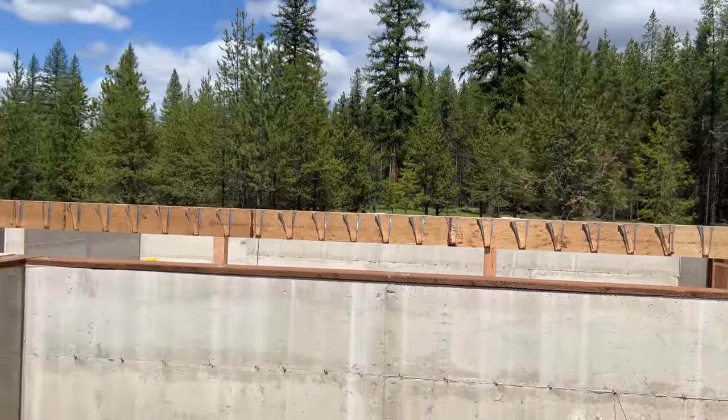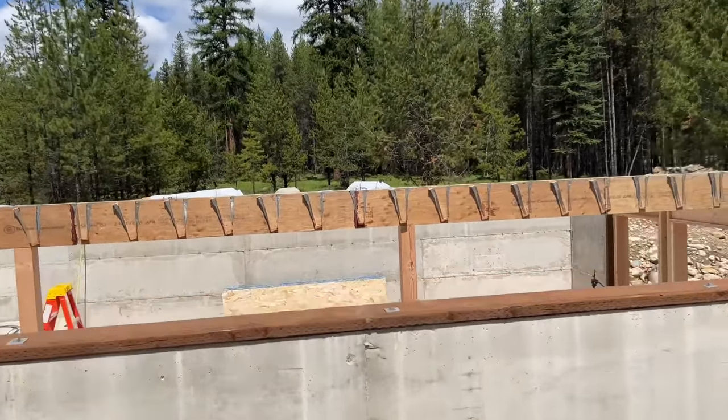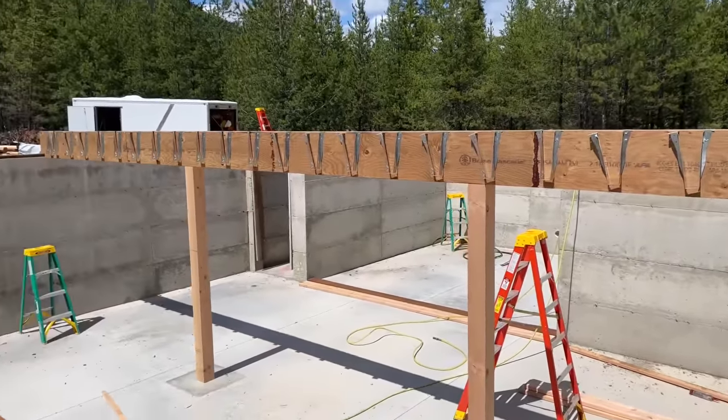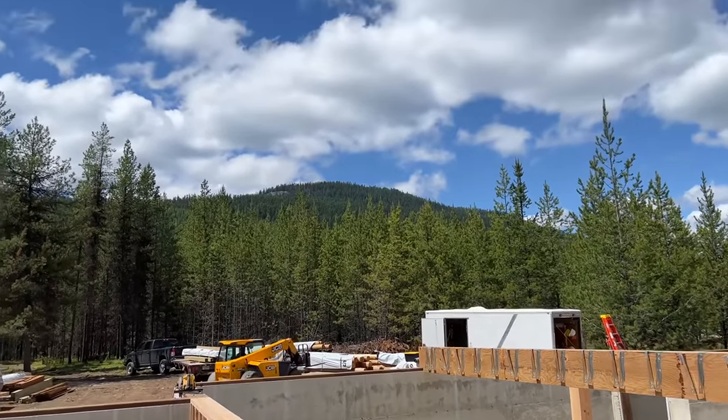Well, so far we got that beam up there. We got our posts in underneath to hold it up. And now we're ready to start putting our exterior rim on. And what a beautiful day it is out here in Montana.